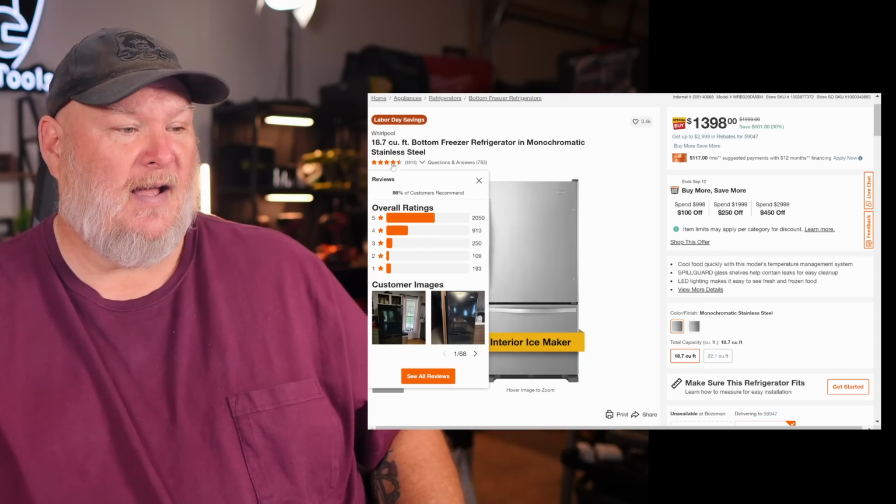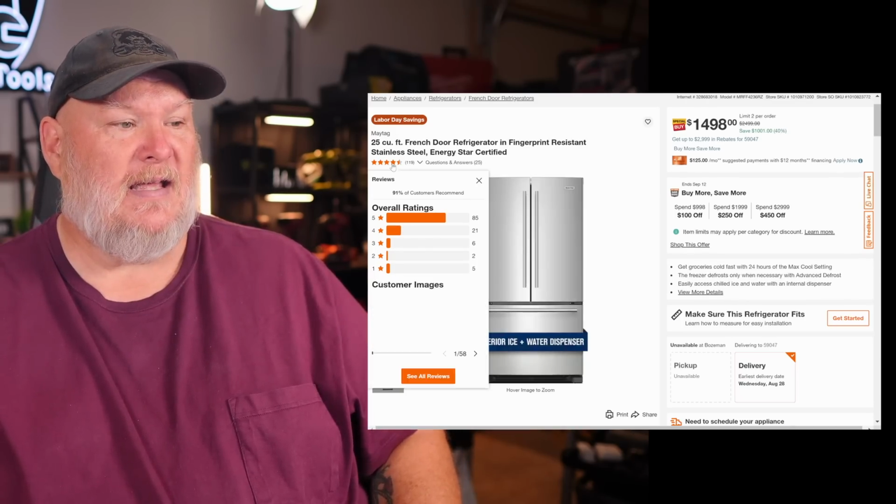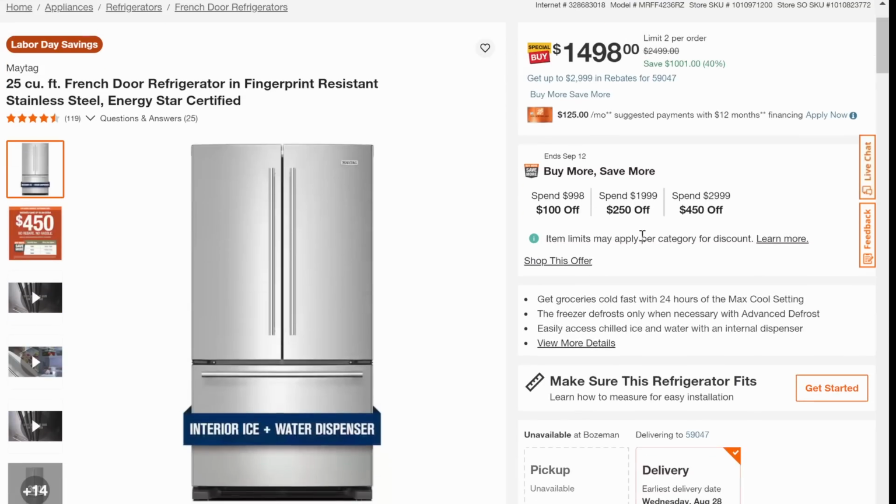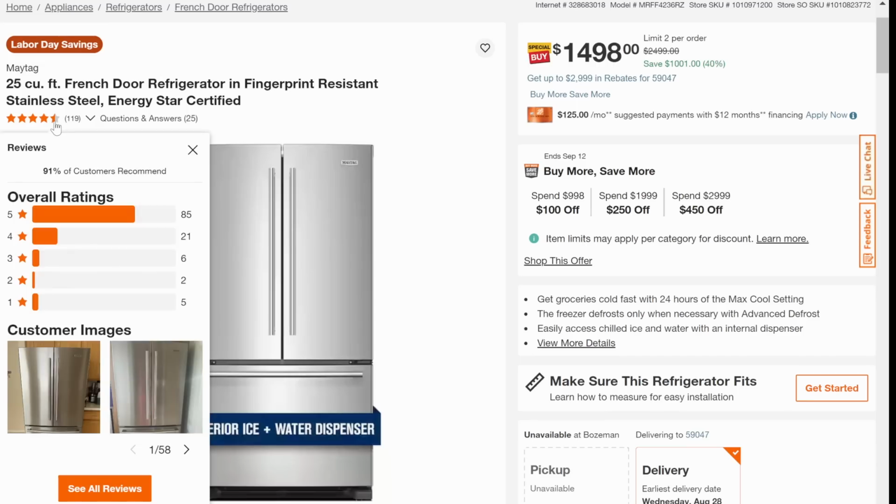All right, so anyway, next up one we got is your standard French door style, okay? Now, whoops, why did it jump like that? Good grief. French door style, 40% off, down from $2,500 to just under $1,500, 25 cubic foot. You got your 2 standard doors. You got interior ice and water dispensing. There's not a ton of feedback on it, but it's a Maytag, and I have a lot of trust in Maytag. They're not as amazing as they used to be, but they are still probably one of the better choices out there.